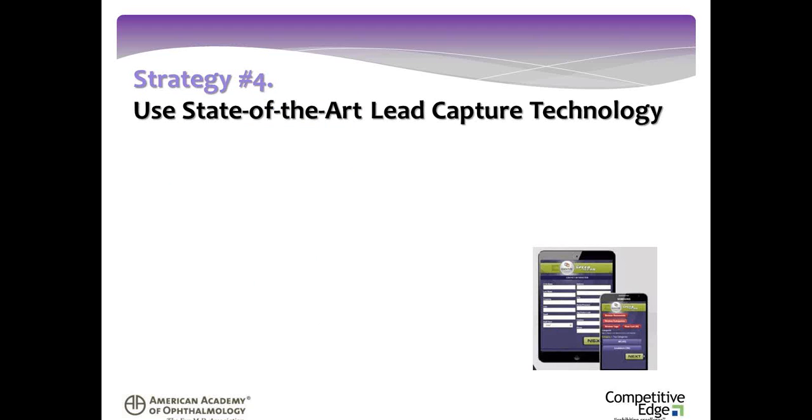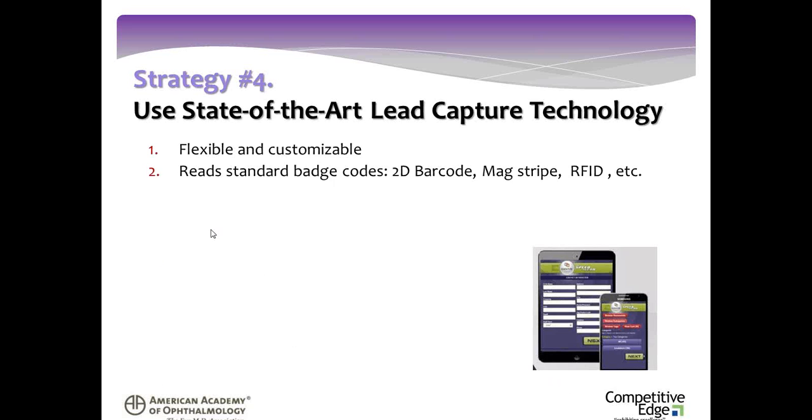State-of-the-art lead capture technology. The beauty of the technology explosion is the capabilities now that can be built into your lead capture process. When you look at your current process, if we want to be state-of-the-art, the best we can be in this area, here are some things you would want to look for in your capture. Number 1, flexibility. You have the ability to customize the tool. Second, it's got to have the ability to read the standard coding, whether it be 2D, barcode, magstripe, RFID, whatever, but it reads all of the standard badge coding. Third, it's not just a device, but it can be loaded onto smartphones and tablets, both Android and iOS.